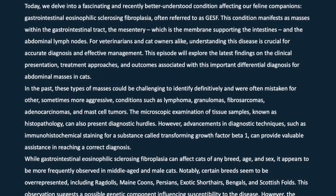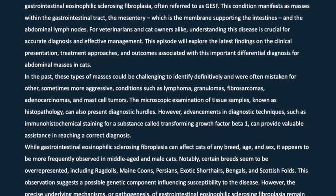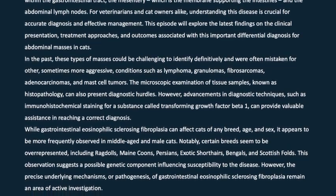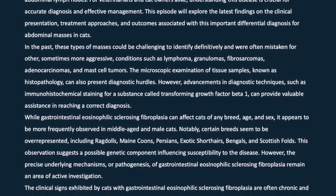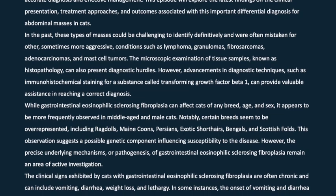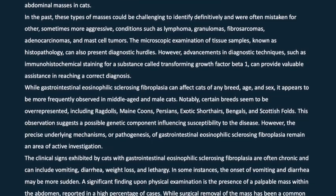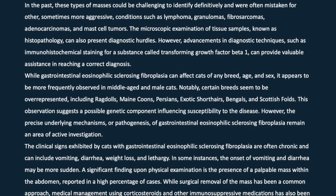This episode will explore the latest findings on the clinical presentation, treatment approaches, and outcomes associated with this important differential diagnosis for abdominal masses in cats. In the past, these types of masses could be challenging to identify definitively and were often mistaken for other, sometimes more aggressive, conditions such as lymphoma, granulomas, fibrosarcomas, adenocarcinomas, and mast cell tumors. The microscopic examination of tissue samples, known as histopathology, can also present diagnostic hurdles. However, advancements in diagnostic techniques, such as immunohistochemical staining for a substance called transforming growth factor beta-1, can provide valuable assistance in reaching a correct diagnosis.